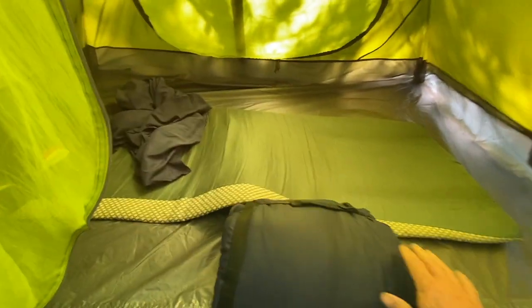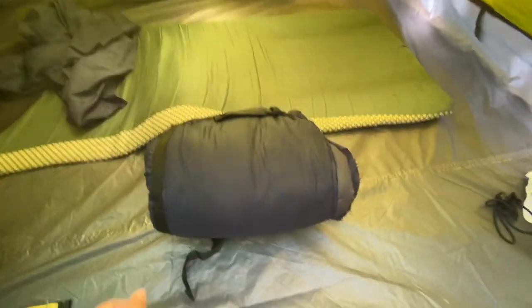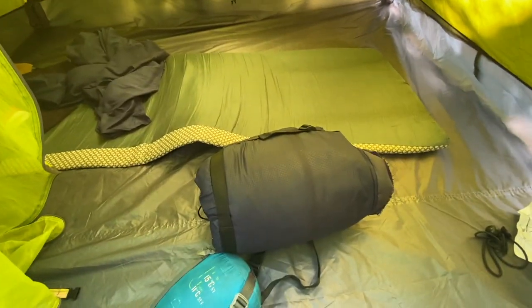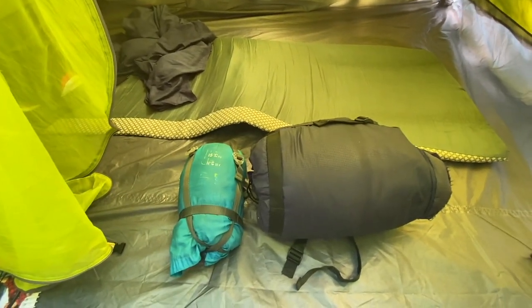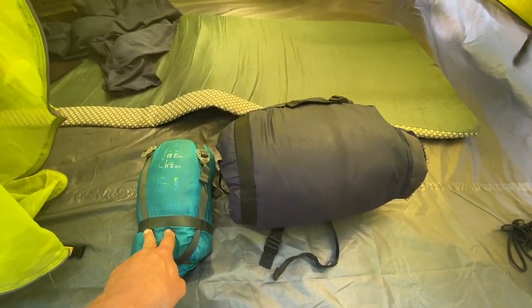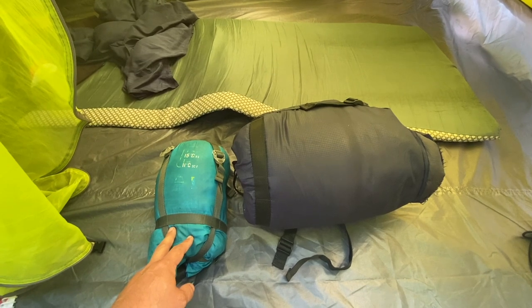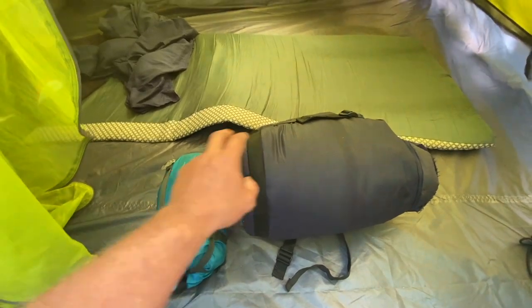This is my cold weather guy right here. This is a 30 degree sleeping bag that I got from Walmart. This is for cold weather. Actually, I broke this out last night. It's rated at 30 degrees, but really it's more like a 40 degree. This is a 50 degree that somebody gave me a couple years ago. This is good for warmer climates. But even though it's rated at 50 degrees, it's really more of a 60 degree bag. So if it gets really cold, what I'll do is crawl into this one first and then crawl into that one.